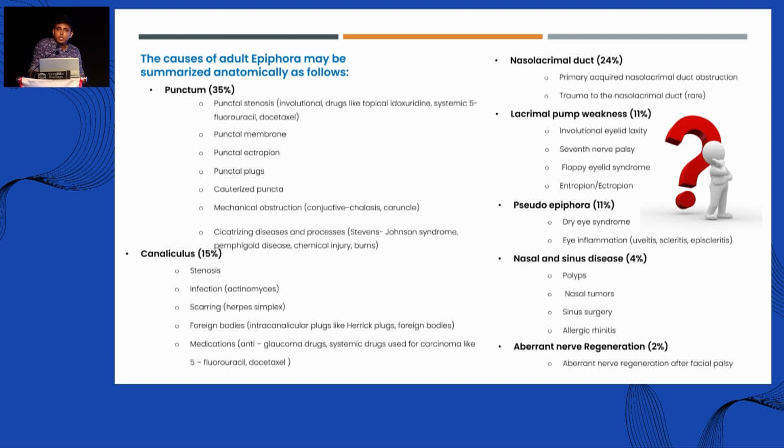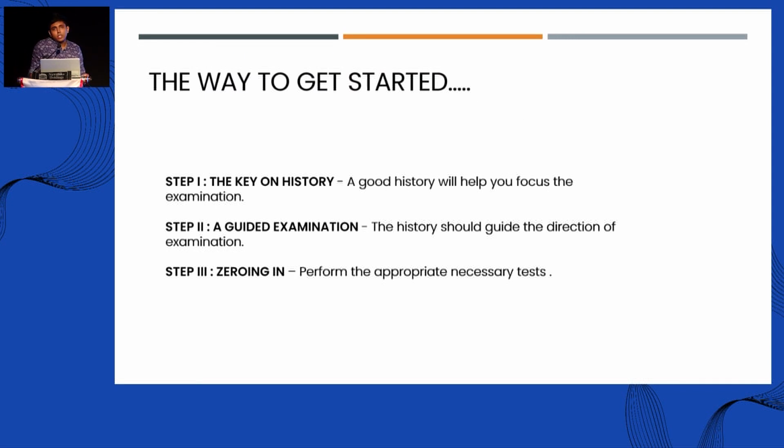We should always keep in mind that some nasal pathologies can also give rise to tearing, like polyps, nasal tumors, and cosmetic rhinoplasties. They can cause NLDO obstructions. Rarely, facial nerve palsy can cause aberrant nerve regeneration to the lacrimal gland, which can cause increased tearing. So the way to get started is a proper history, which leads to a guided examination, and some appropriate testing will help us come to a diagnostic conclusion at the source of the problem.